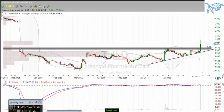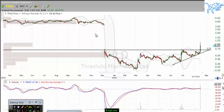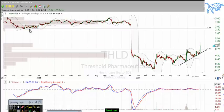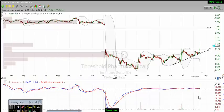We're above this resistance right here. I think that Thld, barring some unforeseen news, is going to be heading higher. I don't see much resistance in the way until about 264. So this could be a nice big runner here. Huge volume coming into the stock. Definitely be on the lookout for Thld to be heading higher.